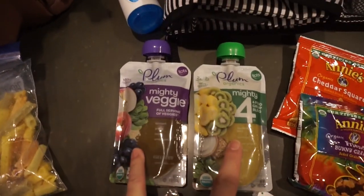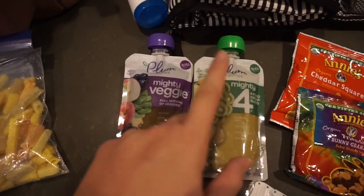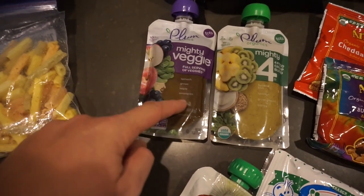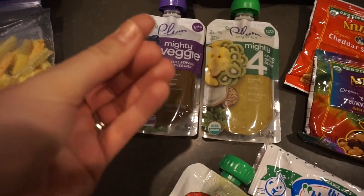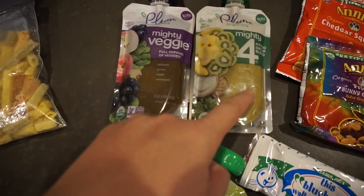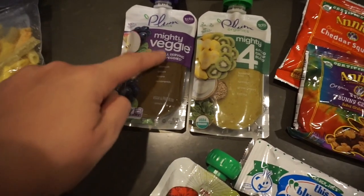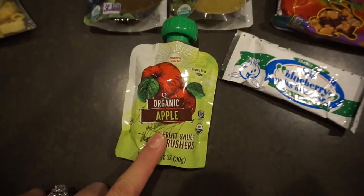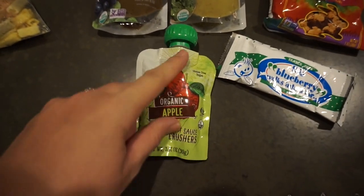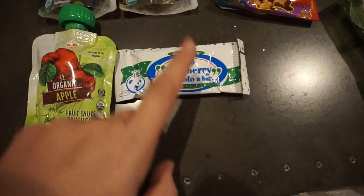These are the Plum Organics. I always get the Mighty 4 or the Mighty Veggie because they come with more than just a puree of something. Like this one comes with Greek yogurt and spinach and banana, and this one comes with spinach and grape and apple. So they come with different things. Then I have an applesauce. This is just from Trader Joe's. And then a blueberry cereal bar.